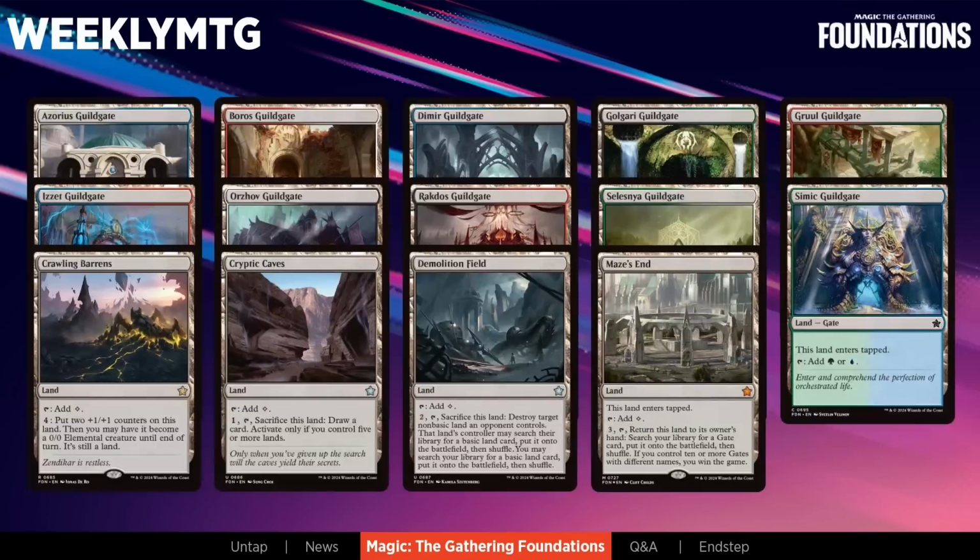Down, yeah. All right. Finally, our last slide for the starter collection. Let's look at the lands, and I bet you could have guessed at least 11 of these. They're gates. They're gates. So talk a little bit more about the inclusion of gates in this product.